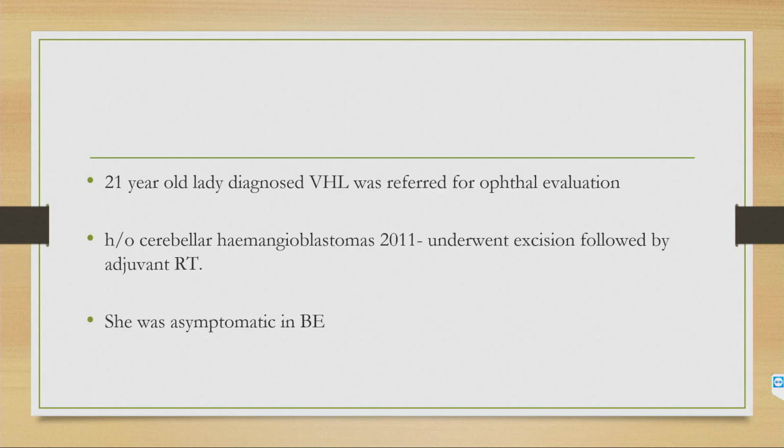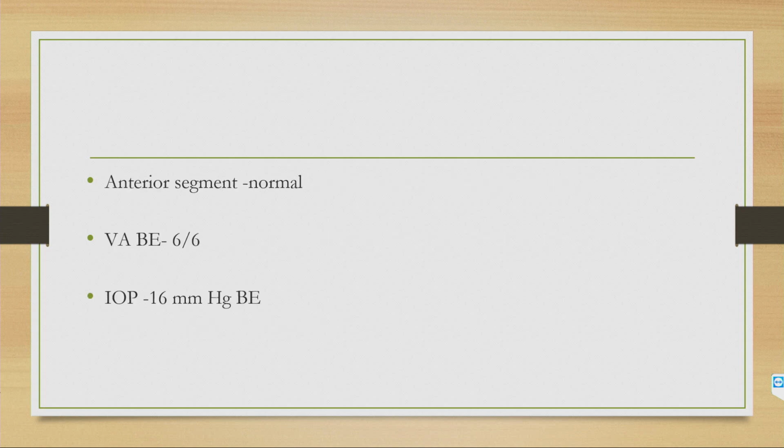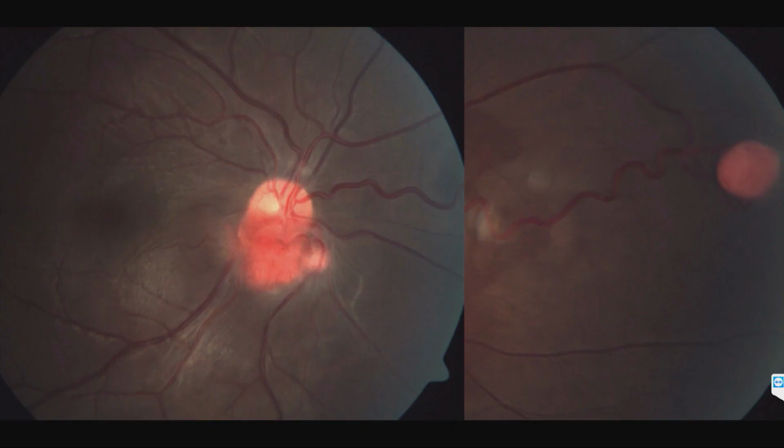So I have here a 21-year-old lady who was diagnosed with von Hippel-Lindau disease and was referred for ophthalmology evaluation. VHL is strongly associated with retinal angiomas. She had a history of cerebellar hemangioblastomas before and underwent excision, but she was not symptomatic in either eye. Anterior segment was normal. Best corrected visual acuity was 6/6 in both eyes, and intraocular pressure was 16. So that is the fundus appearance.